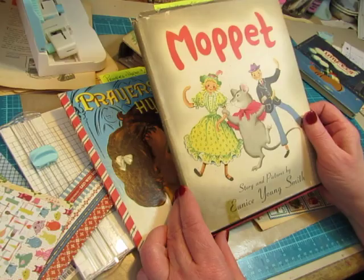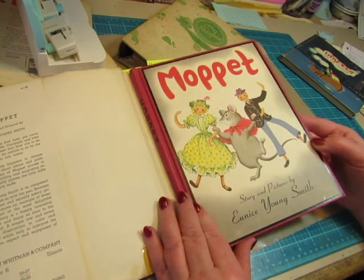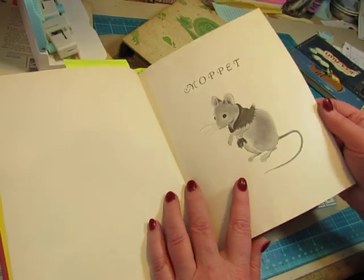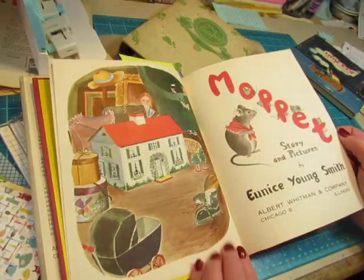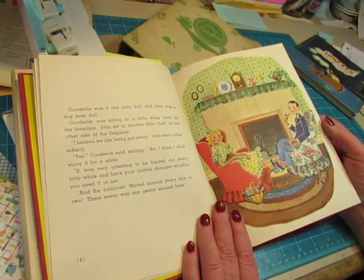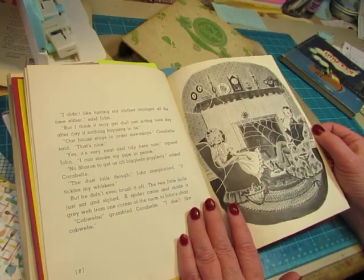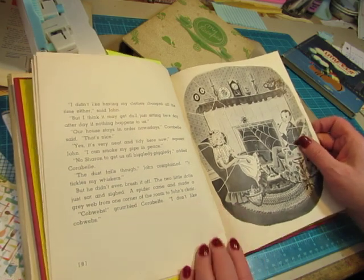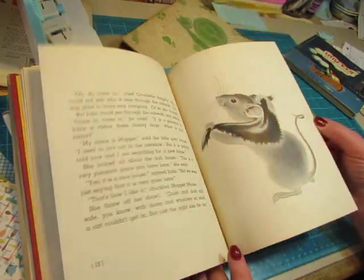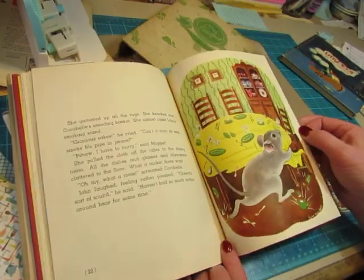And then I got this one, Moppet. The cover is beautiful. Moppet must be the mouse. And these are dolls, Cora Belle and John. There's a spider web. I'll have to read the book. It's just cute.